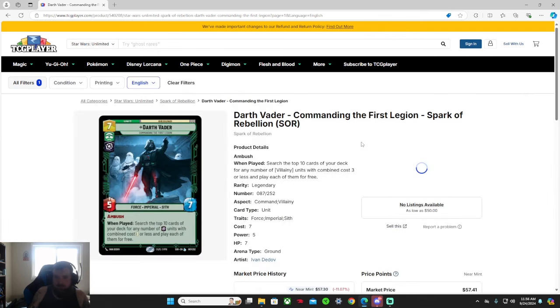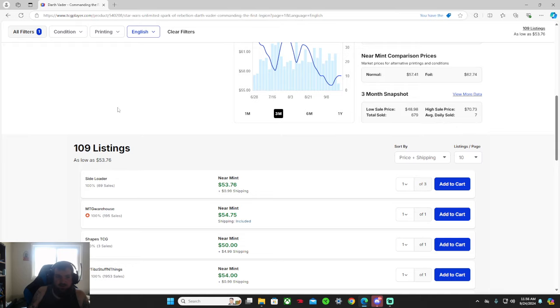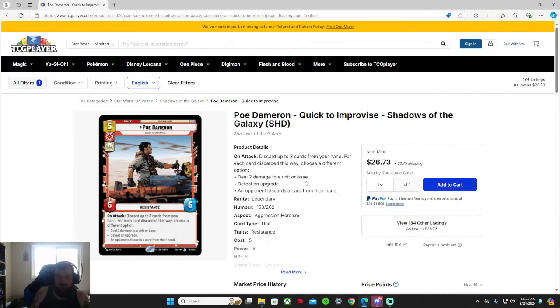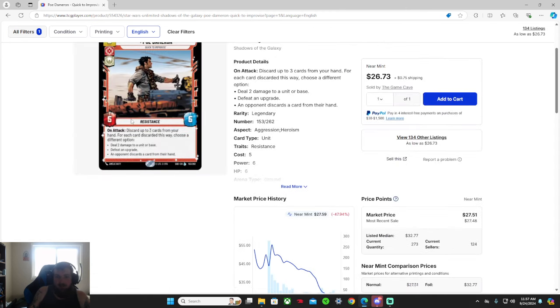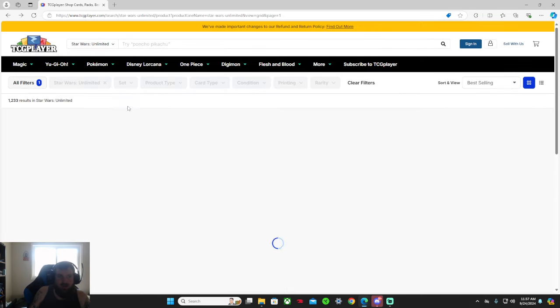Moving on though, we got Vaders. They're still sitting about 55-ish. It's nothing too crazy. It's not really moving up or down too much. Same with Lukes. Most of the set 2 stuff, as we have figured out, is kind of on the decline as a whole. I think it's mostly just because there's enough set 2, and realistically set 2 wasn't great. But I don't know. You got this nice Poe Dameron here. You can pick these up for $26.